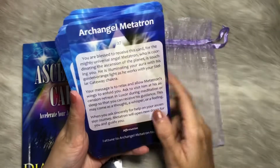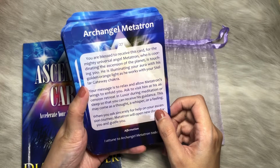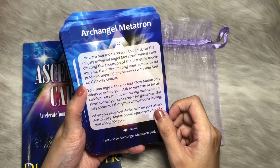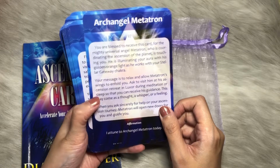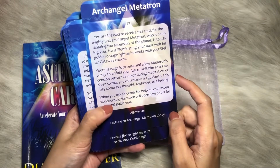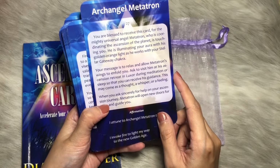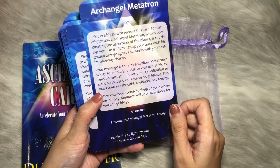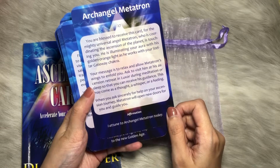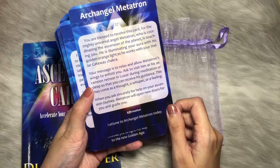Oh, Archangel Metatron, number 27. You are blessed to receive this card. For the mighty universal Archangel Metatron, who is coordinating the ascension of the planet, is touching you. He is illuminating your aura with his golden orange light as he works with your stellar gateway chakra. Your message is to relax and allow Metatron's wings to enfold you. Ask to meet him at his ascension retreat in Luxor during meditation or sleep so that you can receive his guidance. This may come as a thought, a whisper, or a feeling. When you ask sincerely for help on your ascension journey, Metatron will open doors for you and guide you.